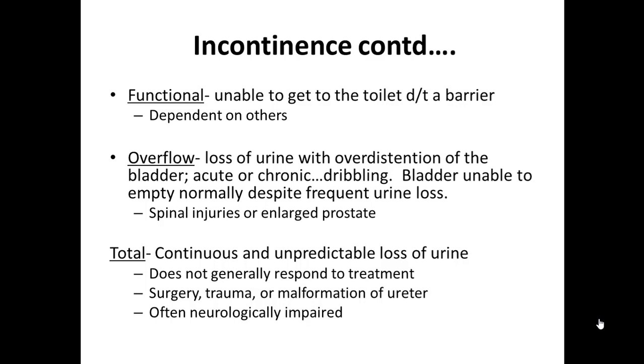All right. Functional incontinence. This is different than urge, in the fact that there isn't this terrible urge and you have to go right now. Functional incontinence is when someone is unable to get to the toilet because of a barrier. Whether they can't walk to the toilet on their own, maybe they're in a nursing home and they have to press a call light and the CNA or the nurse is busy in another room and they wait 10 minutes. Basically, when these people are dependent on others, they put their call light on when they have to go to the bathroom, but they can't get there in time. Functional incontinence.